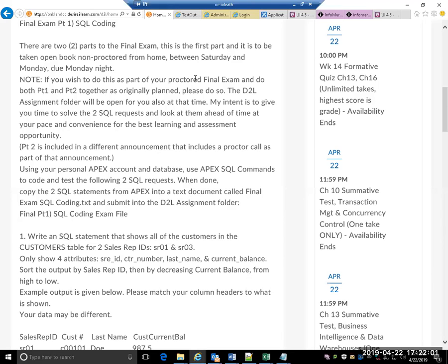The first thing that comes to mind is the announcement about the Chapter 16 one-time take. I decided not to have that as part of the grade, so you can still take it just for helping you on the test tomorrow. But it won't be graded, so don't worry about not seeing a grade in the Chapter 16 one-time take.